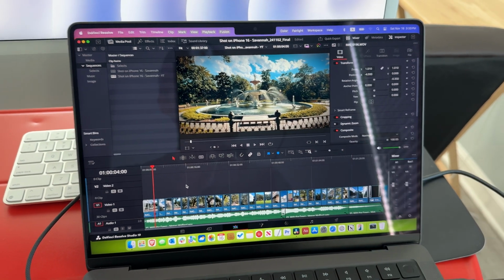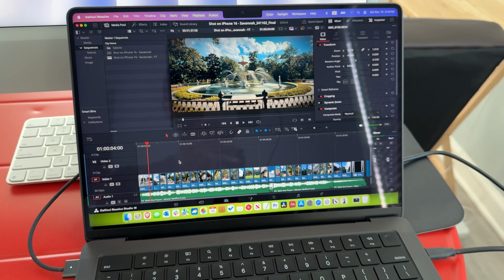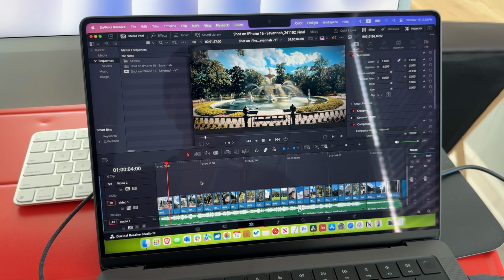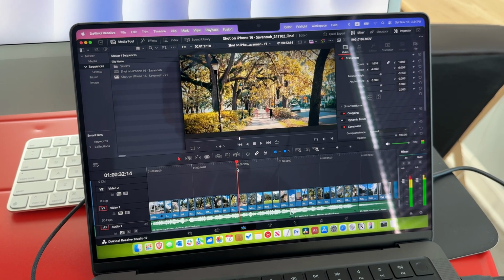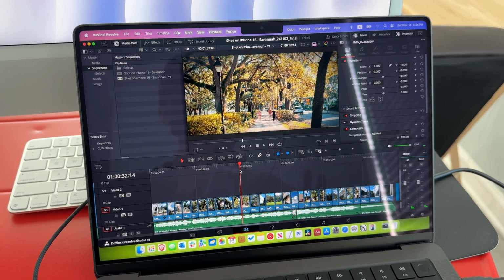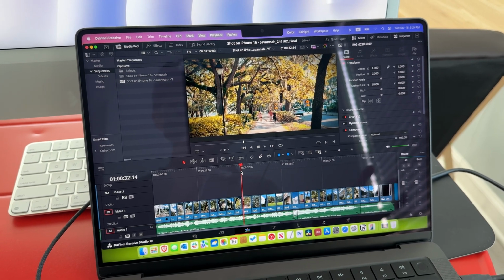Okay, this is the project I want to test. I was working on it 2 weeks ago on this machine. I shot this video on iPhone 16 using HEVC codec. After editing all the clips together, I applied color grading. Then I added multiple effects such as glow, halation, blur, vignette, film grain, all that.